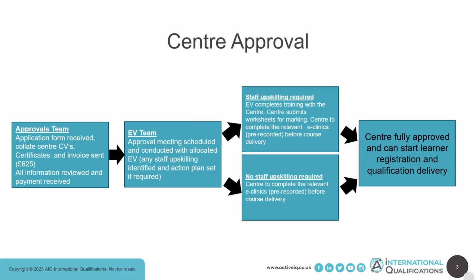So, just a quick overview again. The information comes into the approvals team. The EV will then work with the centre to look at the approval and the action plan required. If staff upskilling is required, that will then be booked in. If no staff upskilling is required, then it's the simple path of completing the e-clinics, and then we are ready to go. Whilst that's a simple process, obviously the support doesn't stop there.